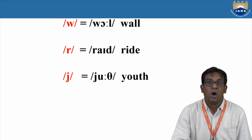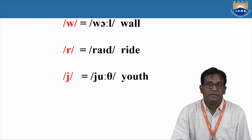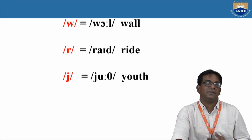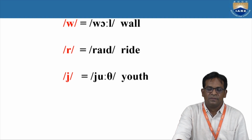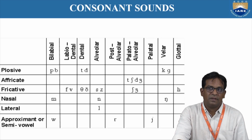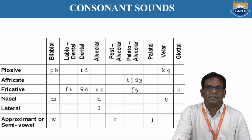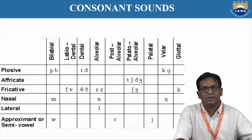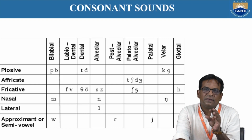See this one? It is wa sound. Wall, window, widow. When you produce that sound, our mouth will be round. And see this one? Right. Youth. That is ya sound. Last one is ya sound. I told you, ya sound. Approximant, semivowel, ya sound. Youth. Okay, fine. So we discussed all these sounds. These are bilabial sounds, labiodental sounds, dental sounds, alveolar, postalveolar, palatal, velar, glottal. These are the places in the mouth. And the nature of the sounds: plosive sounds are there, affricate sounds are there, fricatives are there, nasals are there, laterals are there, approximants are there. These are the nature of the sound. First, every graduate should understand these differences.